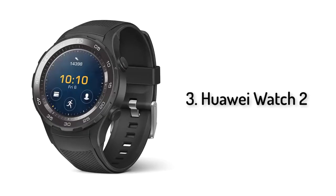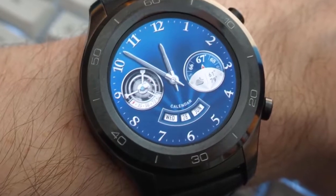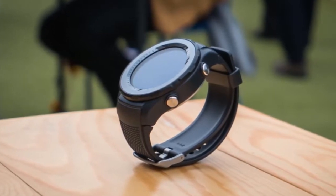Number 3. Huawei Watch 2. In my opinion, Huawei is one of the companies that tried to make the smartwatches relevant by perfectly mixing the design elements of traditional watches with the advanced features of smartwatches. The Huawei Watch 2 is a testament to what they have achieved.